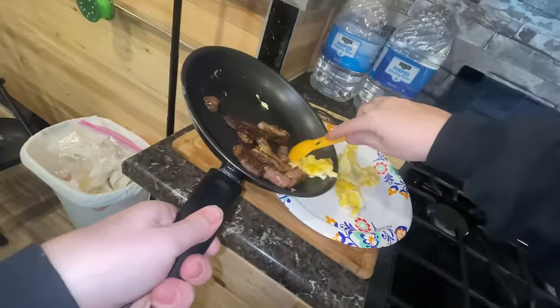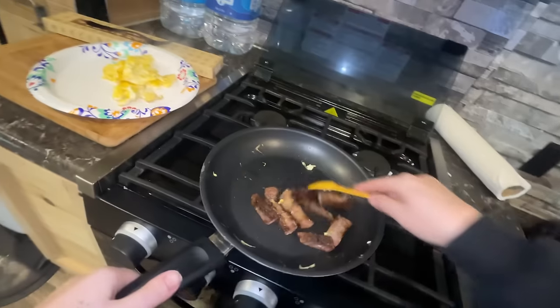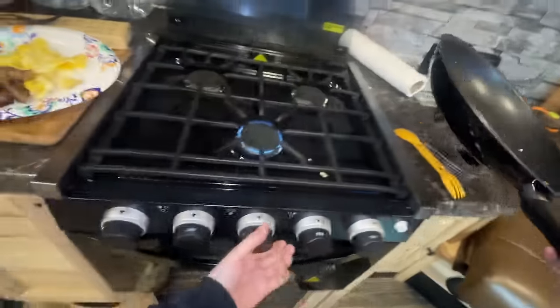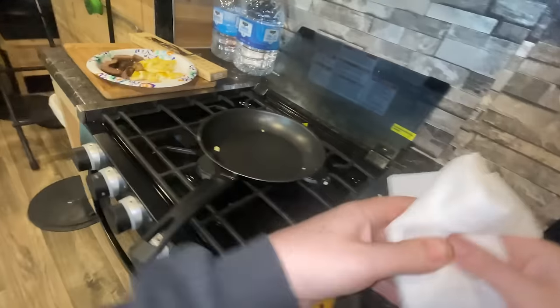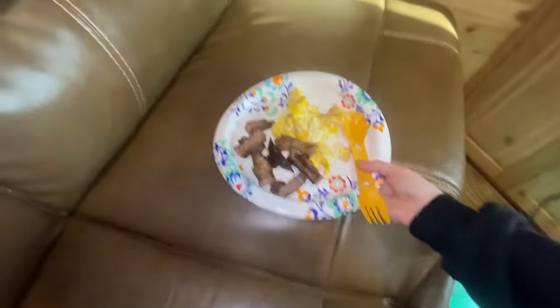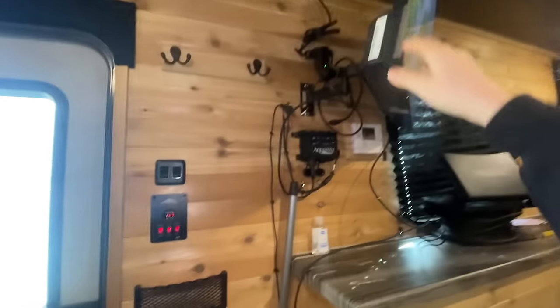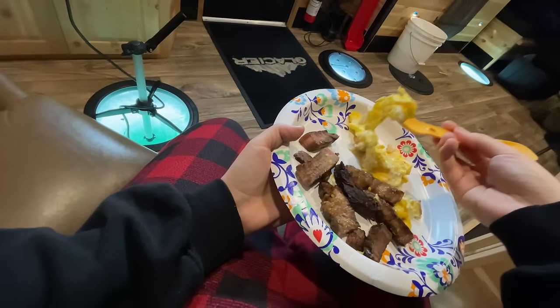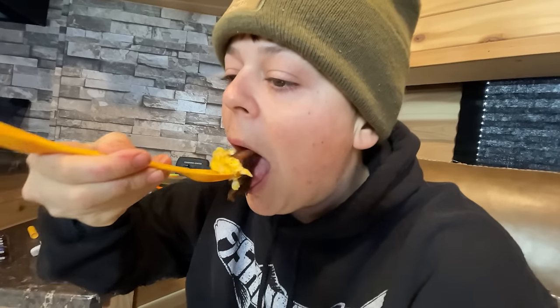Eggs are definitely done. Let this heat up a little bit longer. While this pan's nice and hot, go ahead and clean it. Best way to clean a pan when you're camping is right when you're done cooking, when it's still hot. Breakfast of champions. Love to get some more YouTube ripping while I eat this. It's a good freaking steak.